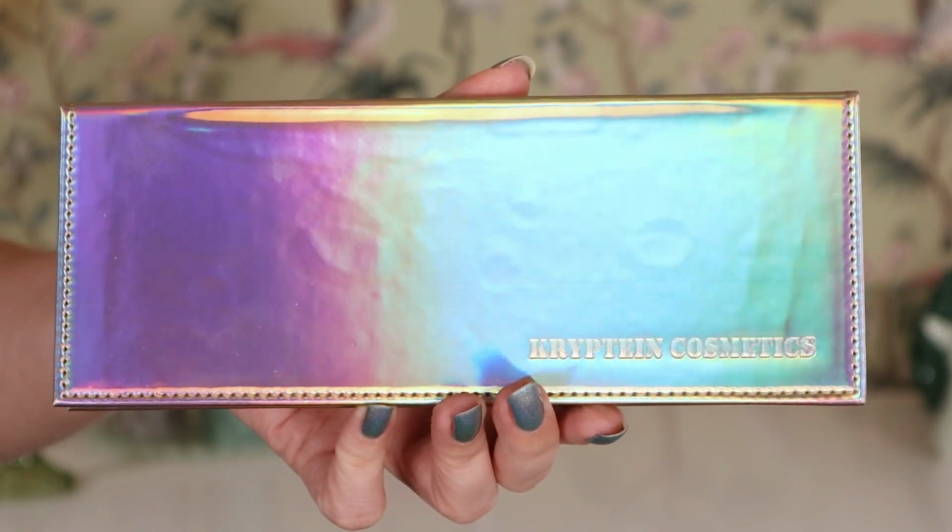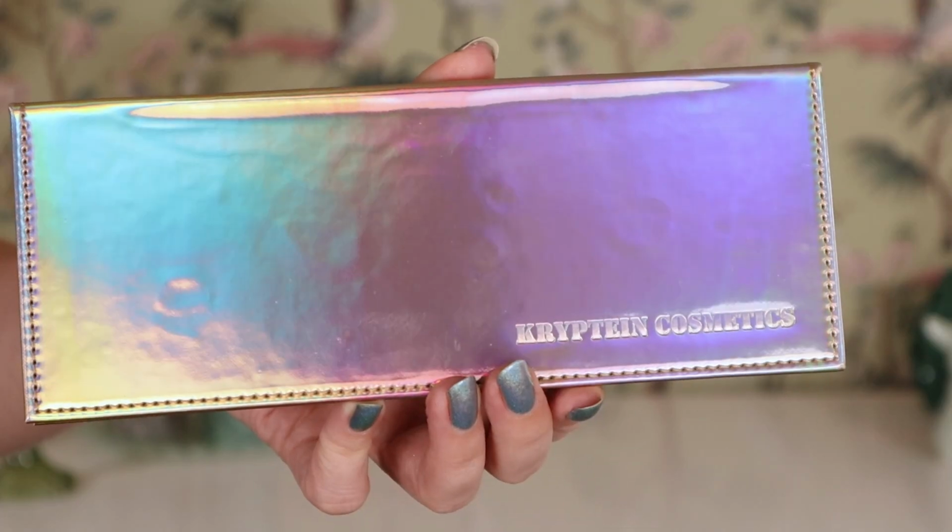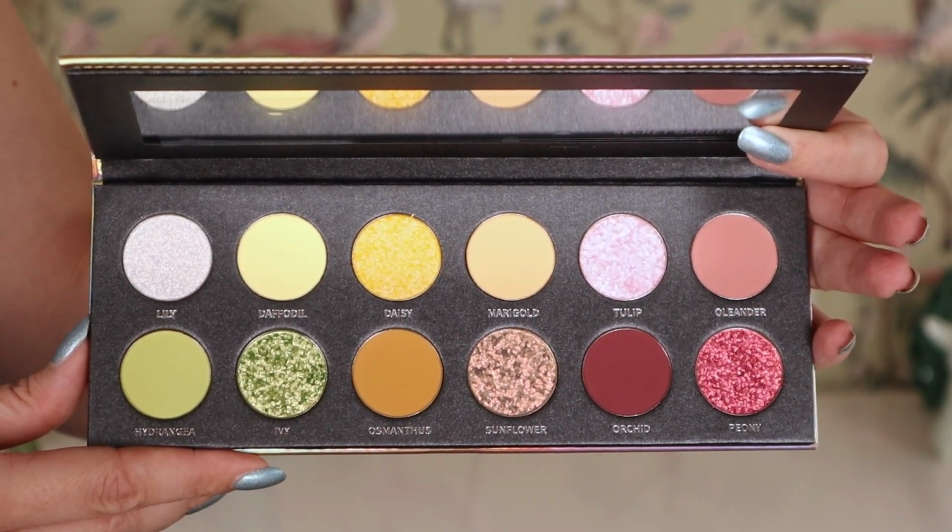Alright, so let's start out with the Secret Garden 1. The packaging of this is holographic, kind of like champagne. Looks really beautiful. By the way, it came packaged so well, no casualties, even though these are really soft shades.